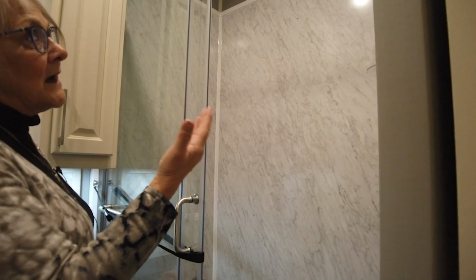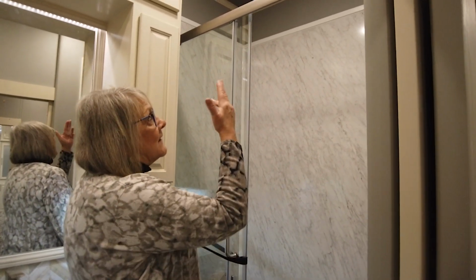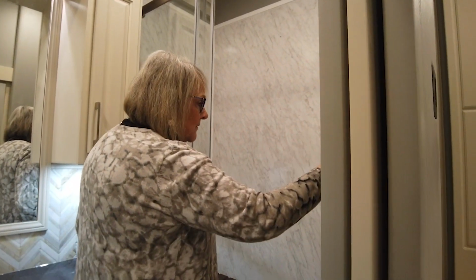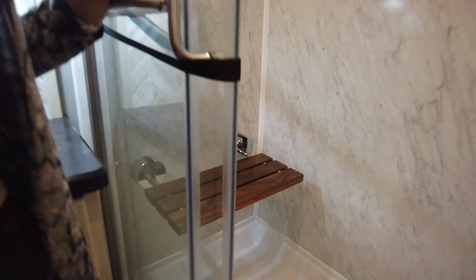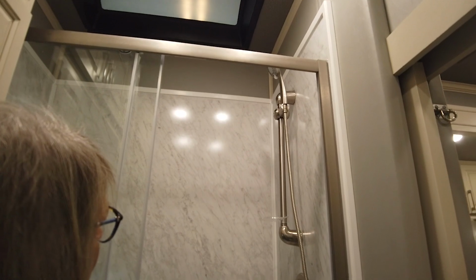This is what a lot of the guys like about the 44FL, because they don't have to use the skylight to be able to stand in the shower. By using the panels, you also get a little more depth, and you don't have seats coming out. The seat that's in this one is a teak seat, and it can be lifted up and stored. So the shower gives you a lot more space, a lot more arm room, and of course, a lot more height.